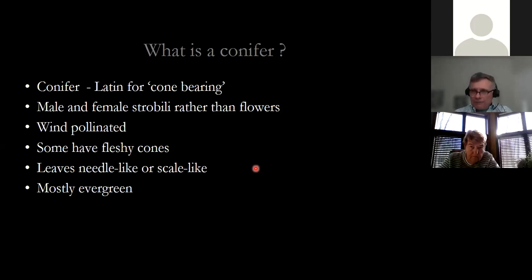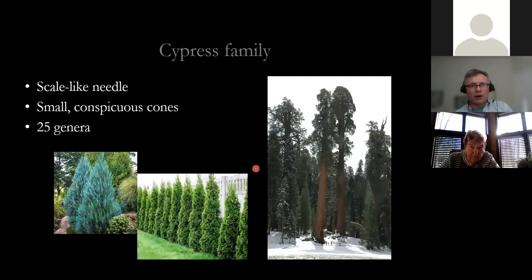Different types of cones or structures that you'll see. There are some that have sort of fleshy cones, and that would be things like eastern red cedar, junipers tend to have these berry-like, or yews often have these berry-like or fleshy cones. But the common thing is that they have needle-like or scale-like leaves, and we'll show you some examples of these. And they're mostly, but not entirely, evergreen. There's actually several useful and interesting conifers that are deciduous. And we'll spend a little bit of time talking about some of those and some things that I actually recommend quite often for people to use around their yards.